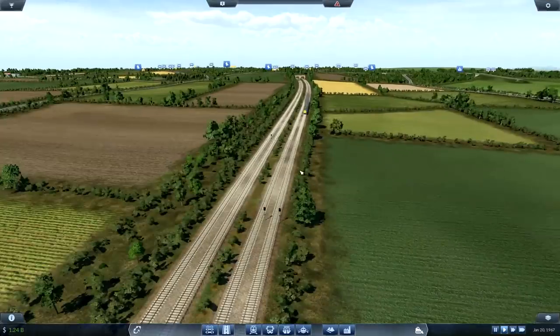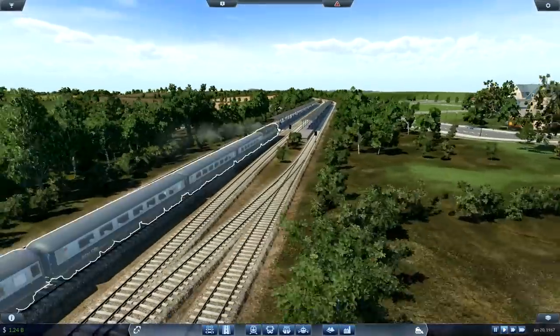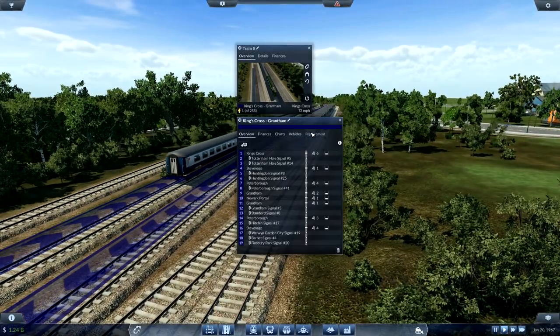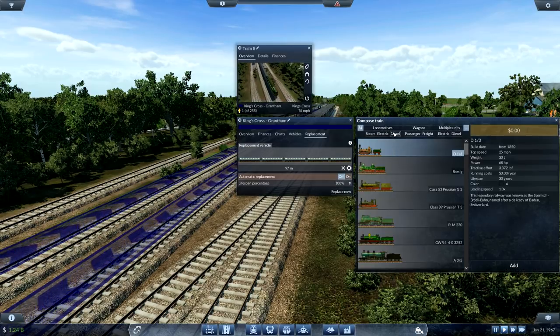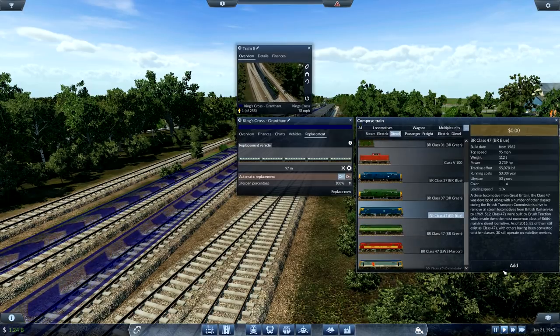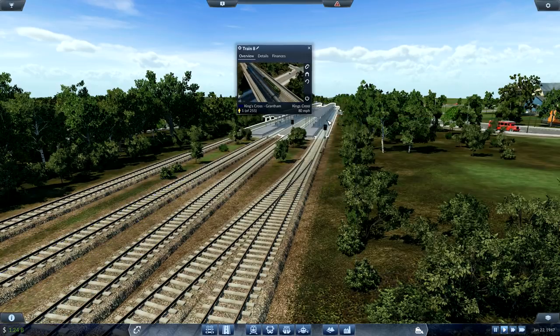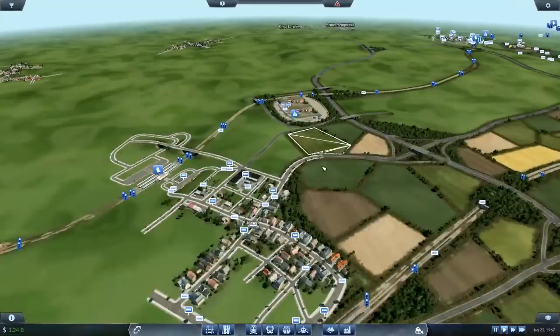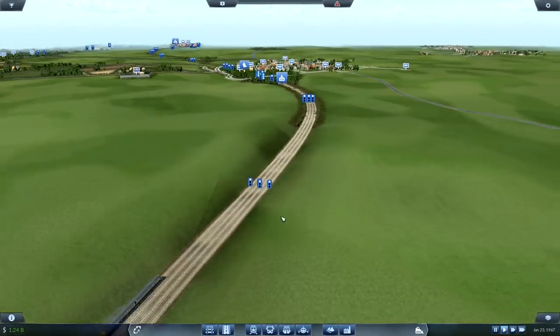Right, come on. Where are they? I bet they're all bunched up because we've been doing so... There they are. We've been doing so many changes. Not green. Please be BR Blue Diesel. Thank you. Now I'm happy. I think they got bunched up. That's perfect. So we've done that. We've done all of that, which I wanted to do.